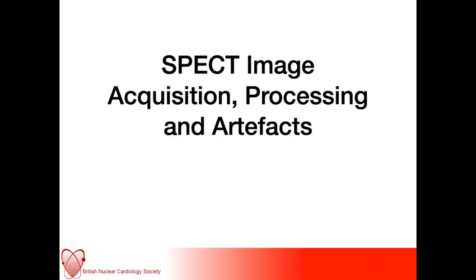Okay, SPECT Image Acquisition, Processing and Artefacts. It's often said that the art of nuclear cardiology is reading through the artifacts, so you need to know how to recognize them and see how they may be formed, corrected before you have a pitfall.